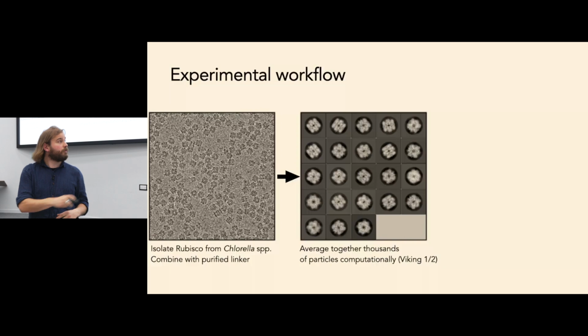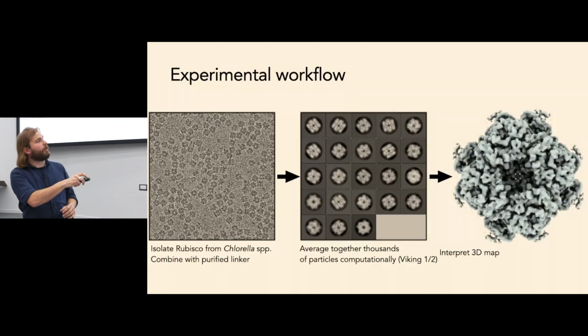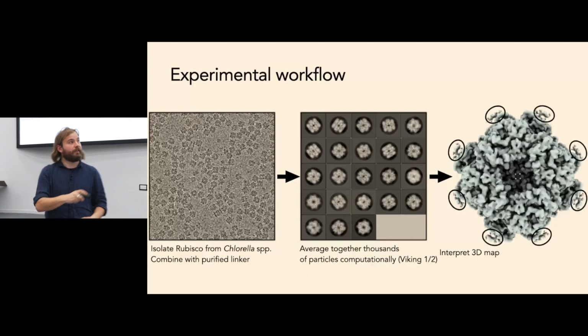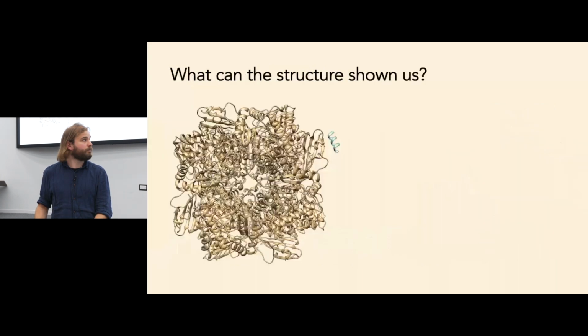And for this, we used the York Viking cluster. We use Viking 1, and we'll use Viking 2 when it's operational. But then we could go to 3D. And when we went to 3D, we immediately recognized the diamond in the middle is the Rubisco molecule, but around the edge of the diamond are these funny little bits of density, which are actually the linkers, which are sticking to the side.